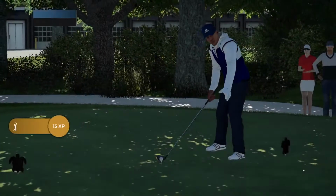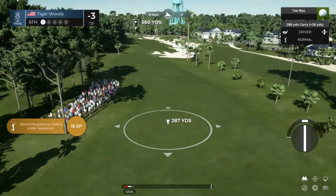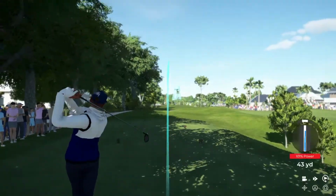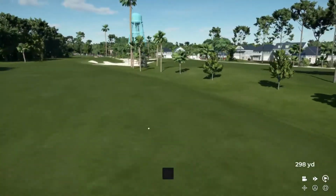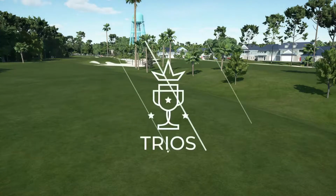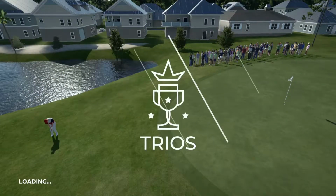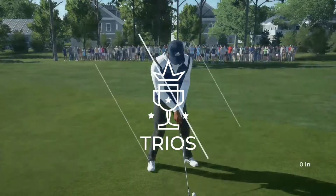Here we are at the 6th hole. That looks to be a fairway finder to me. Well, there's been action aplenty all over the course. Let's head back to the 7th, where this happened. And this effort by Gary Woodland was just a little while ago. This is how you do it, 7 days a week.